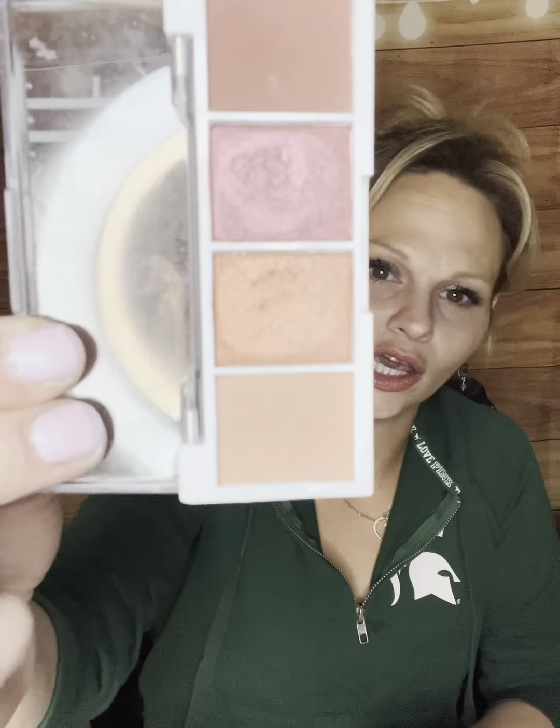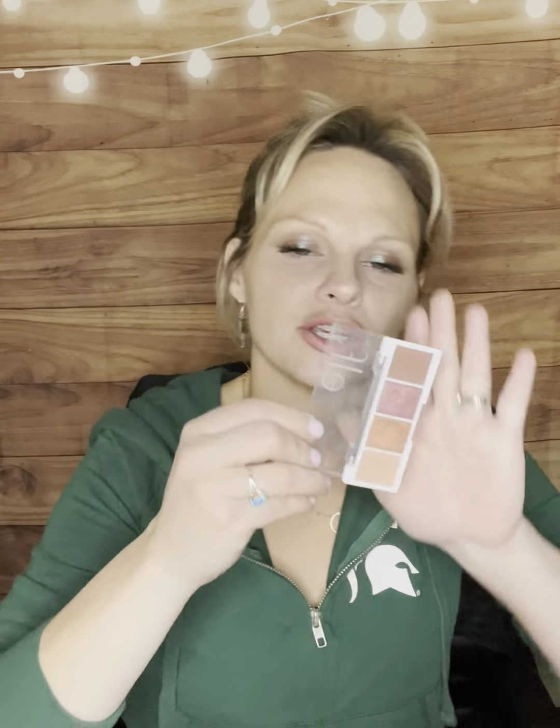Next, I have a little e.l.f. bite size. This is the Berry Bad. I, again, did a look with this here on the channel. This was used in my all drugstore makeup look, which is somewhere down in my videos, but it is definitely a cute little palette, and I just like that you can do a whole complete look with these little bite size guys, and I am a fan of e.l.f. I think that it is one of my favorite drugstore options for makeup.